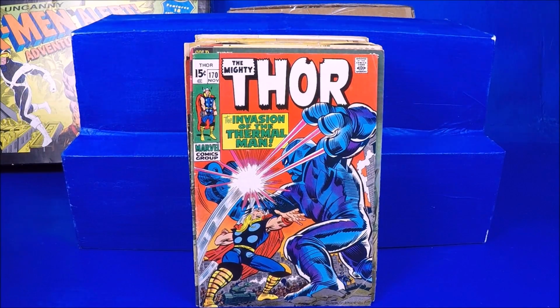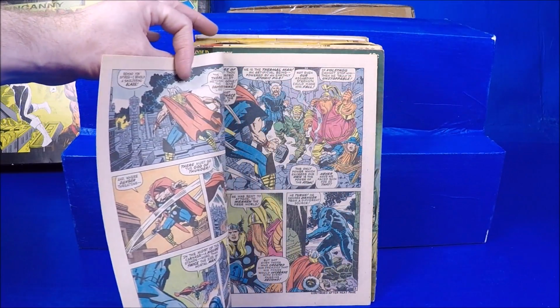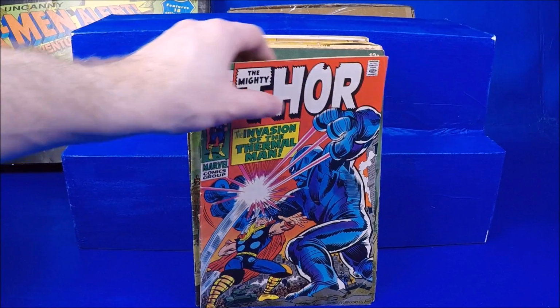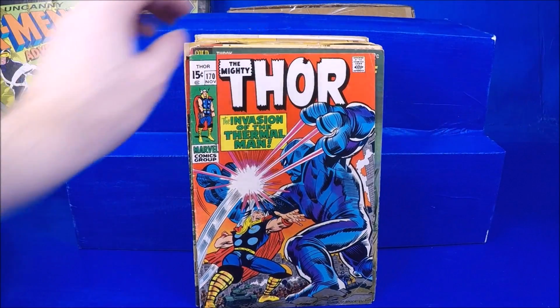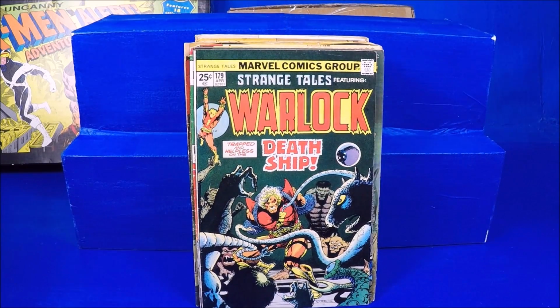Thor 170. It's very white. It doesn't look yellow at all. Inside it looks really nice. It does have a corner crease right here, but other than that, it's very good plus to a fine. Really nice copy of that. Okay, and then this is probably the nicest comic in there, Strange Tales number 179.